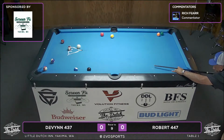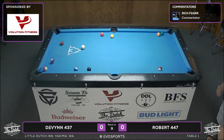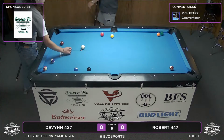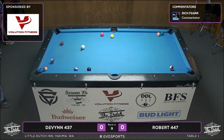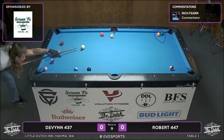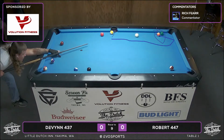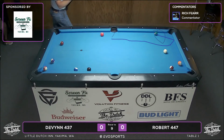That's what I'm saying. Okay, so Devin's going to come to the table for the first time in this match. He is stripes, and if I were him, I'd be attacking from the 9 ball right here to open this up. Hitting with a lot of inside English, even if you miss it in the first trail, the inside English will take it back in there. But he was able to get it, and he opened that up nicely.